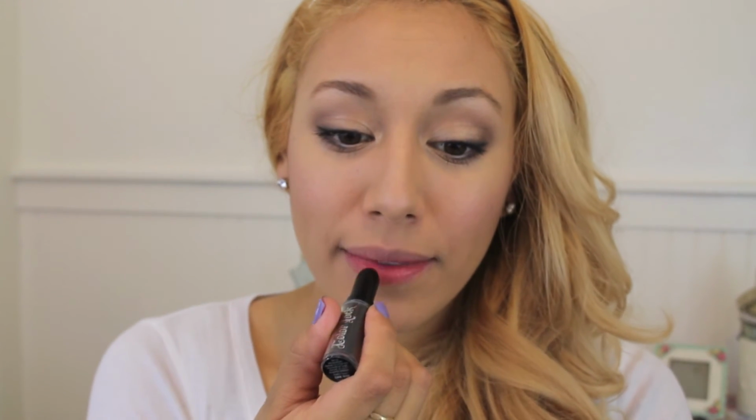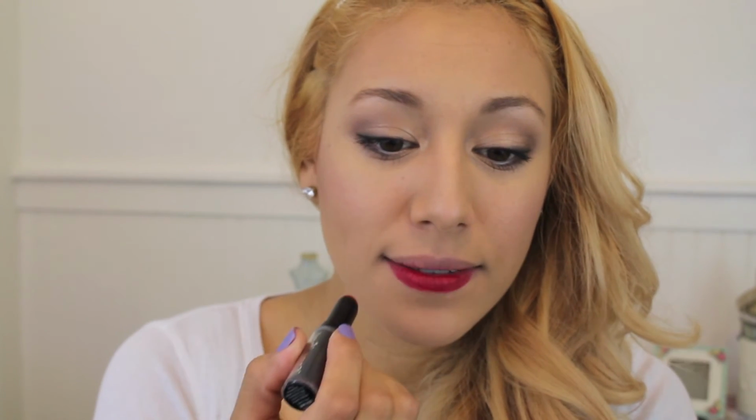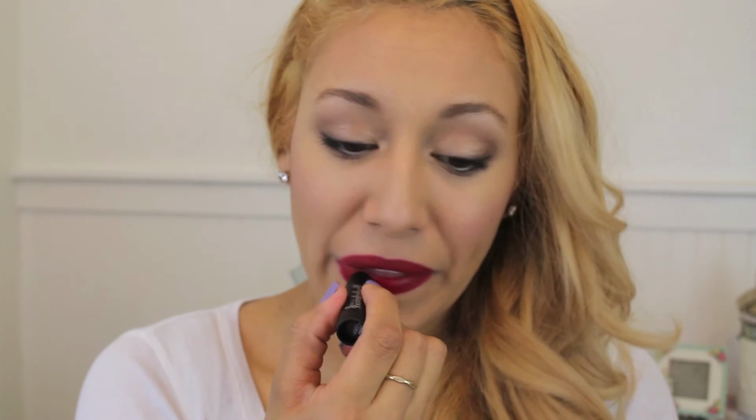Then for the lips, I'm using the BH Cosmetics Color Lock lipstick, and it's this deep red, and it is matte, and it is long lasting, and oh my gosh, this is gorgeous, and I thought it was perfect. I love it. It's such a comfortable matte, which I love. I love these Color Lock lipsticks. They really are great. And to add a little bit of gloss, this is a Be A Bombshell tinted lip balm, so it's red, and I liked how it kind of gave me a little bit of glossiness right in the center. It's really gorgeous.